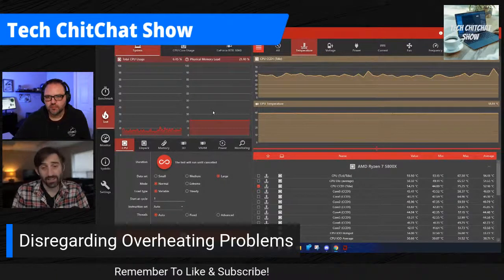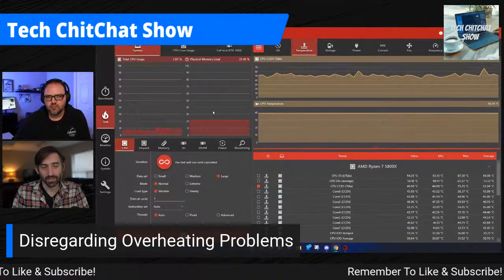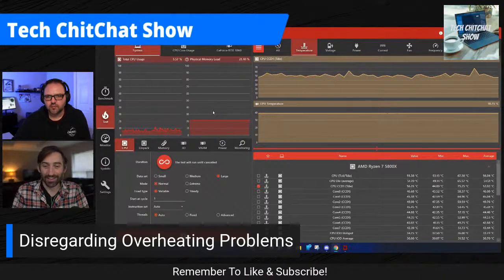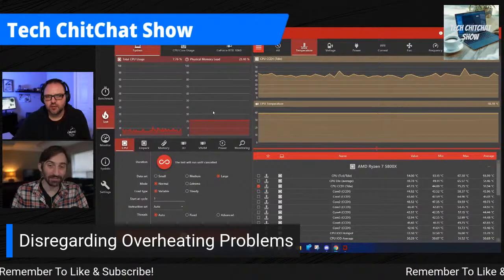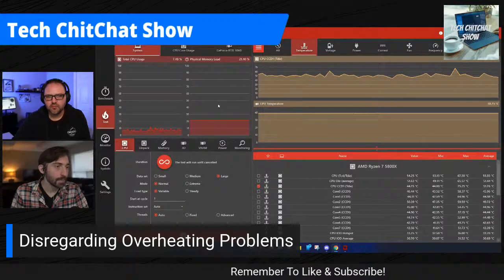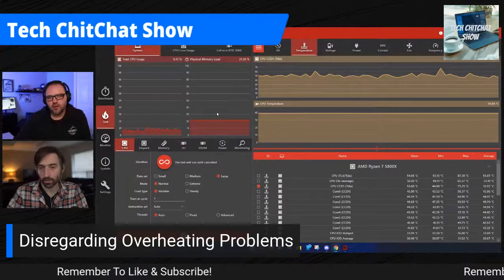You could have a terribly throttling processor under heat strain for years, possibly. It doesn't mean it won't die. You could have a bad scenario that just keeps working, but it doesn't mean that you should. It just may increase the risk of something going wrong. But this is just a great tool to validate that stuff is within a good range.